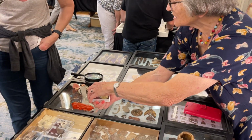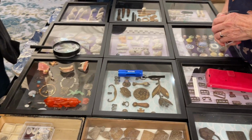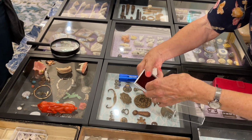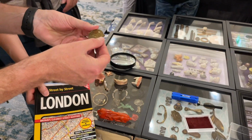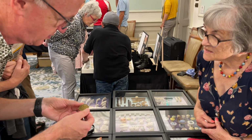It commemorates three German Kaisers who reigned in the same year, and presumably they died in the same year. It's bronze. Can I hold it? Yes, do. What year was this then? 1888.